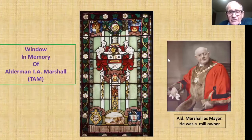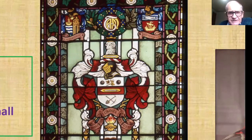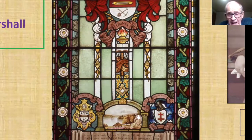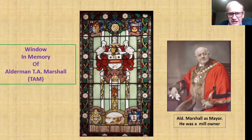Okay, the window on the left-hand side is in memory of Alderman Thomas Arthur Marshall, who was the mayor twice, 1927-28 and 28-29. And this is showing him as mayor. Here's the window, his initials there. Scarborough was one of his favourite places, as was the Lake District. I'm not too sure what that means. It seems to depend upon individual choice. I think it indicates that he also adhered to the Christian faith.